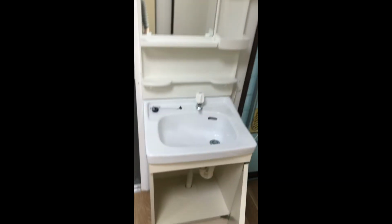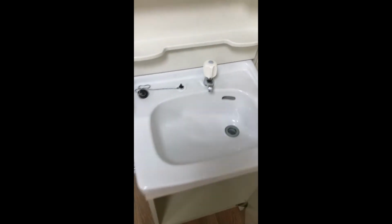And bathroom, really tiny. This is the thing you wash your hand. And this is the Japanese traditional style room, tatami.